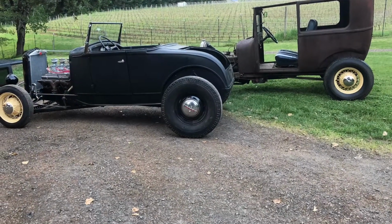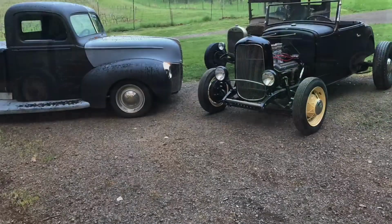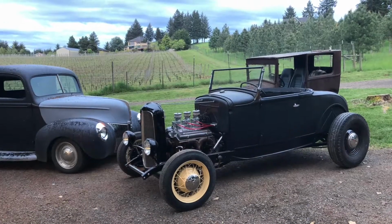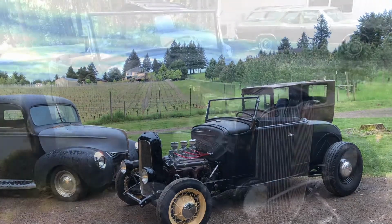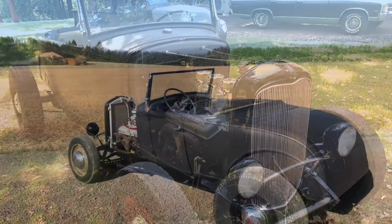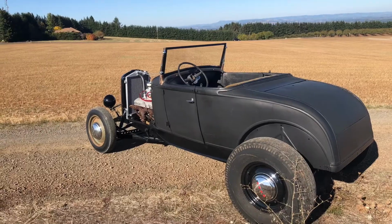The 1930 Roadster was mounted on a set of 1932 Ford frame rails. It had the old drum brakes all the way around and a Ford F1 steering box with a kingpin front straight axle. I believe it was a drop axle. The tri-power setup on this 1957 283 that had never been rebuilt really made this thing rip.